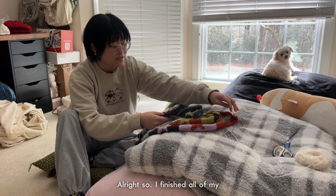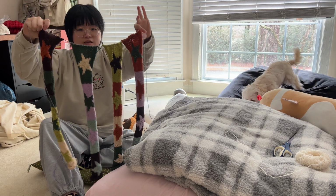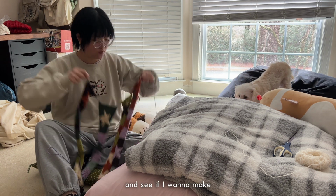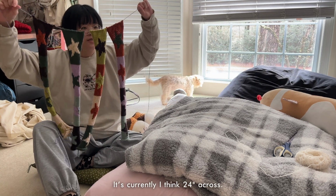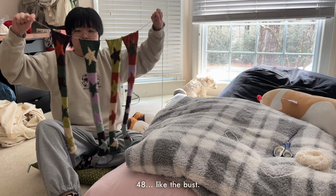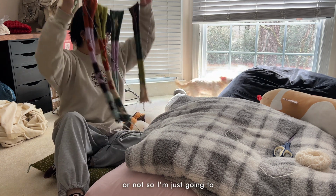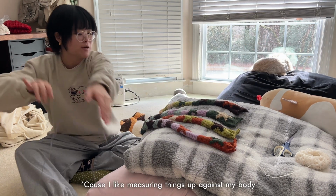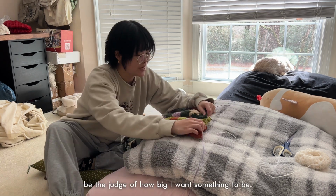Alright, so I finished all 4 panels that I had planned for the back panel. So it looks like this. I'm going to seam everything together and then see if I want to make another vertical panel to make it wider. It's currently, I think, 24 inches across, so it would be around 48, like the bust. But I don't know if I want it to be more oversized or not, so I'm just going to seam it first and then figure it out, because I like measuring things against my body and having that be the judge of how big I want something to be.